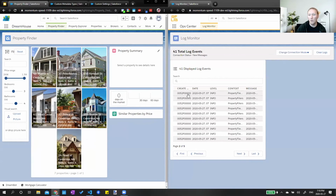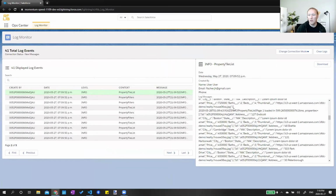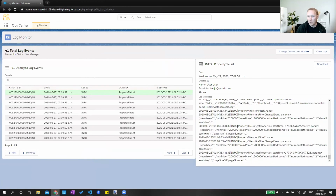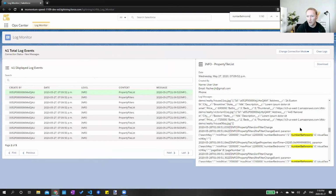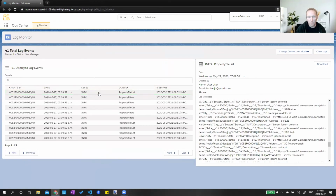And we can confirm that here too, where we go in, check out the log, go down to the string, and eventually we'll see, let's see, get bedrooms, number of bedrooms, number of bathrooms, where's the filter? Filter settings, this is the wrong statement, might be another one here.